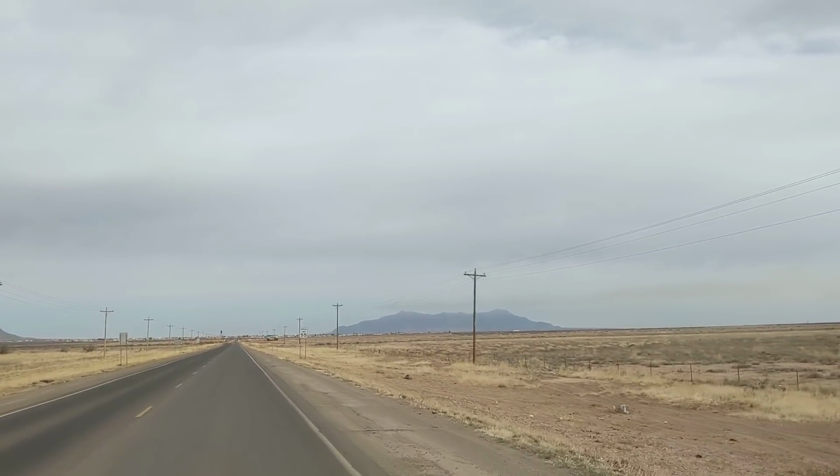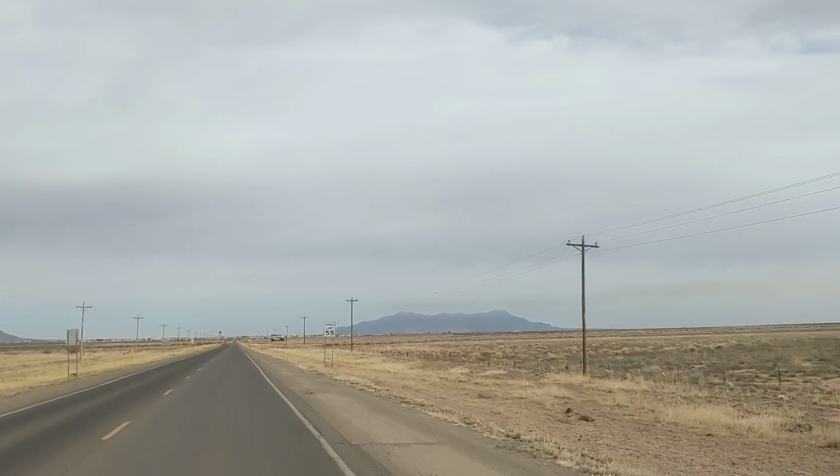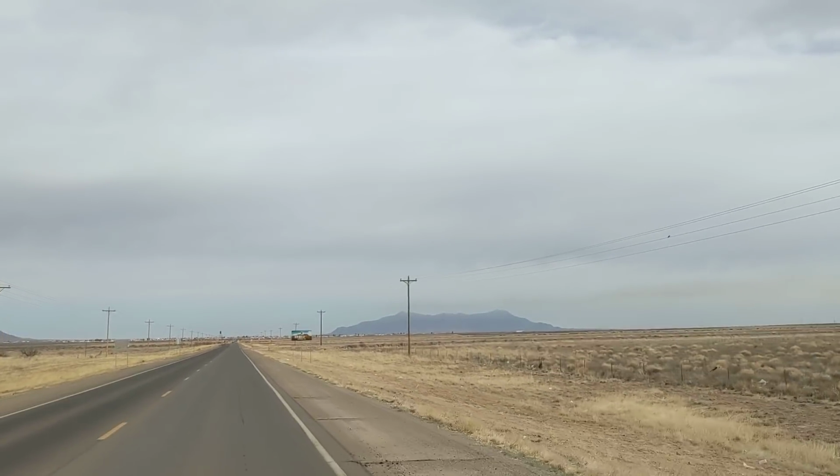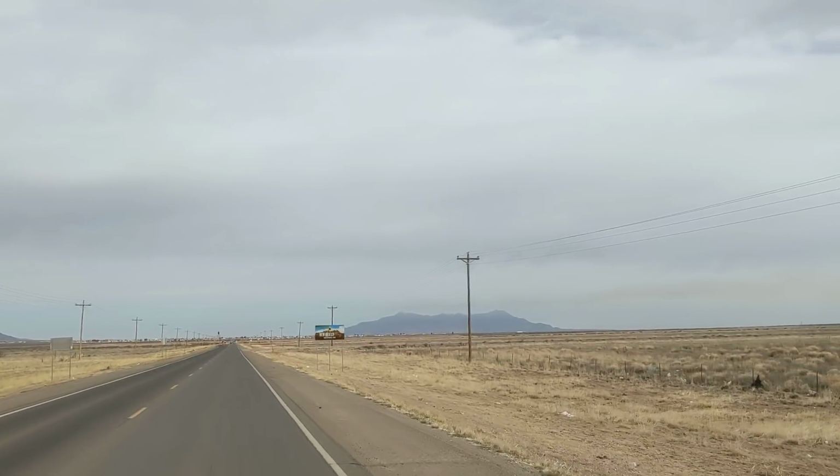I'm going 30 miles an hour to let this guy behind me pass. He's right on my bumper. Scary, isn't it? And these people vote, you know what I mean?